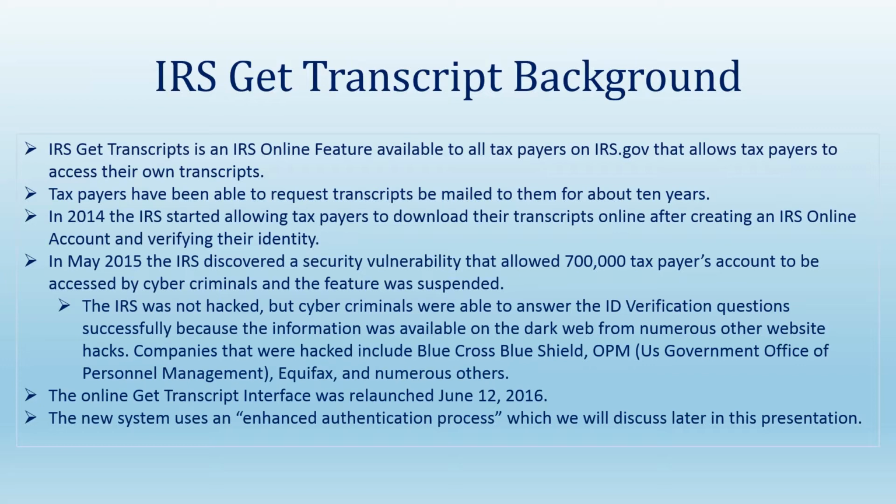The IRS discovered a security vulnerability that allowed 700,000 taxpayers' accounts to be accessed by cyber criminals, and the feature was suspended. Okay, but let's be clear on this. The IRS was not hacked, but cyber criminals were able to answer the ID verification questions successfully because the information was available on the dark web from numerous other website hacks. Companies that were hacked included Blue Cross Blue Shield, OPM, which is the U.S. Government Office of Personnel Management, Equifax, and numerous others.